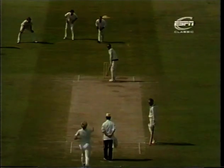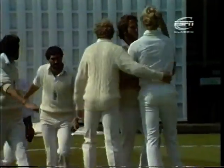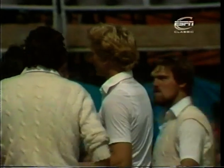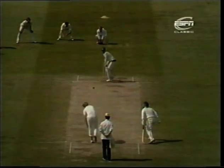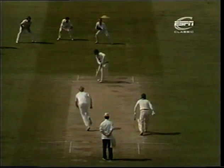Dyson still there, 38 not out. And he's got a touch to that one, and Dilly's got his second wicket in two overs. So 80 for 4, this match becomes interesting again. Still 52 needed for Australia, and Dyson's patient and sound innings comes to an end in this way.